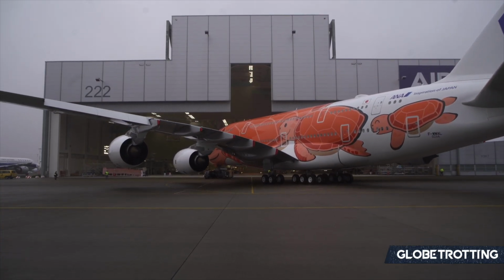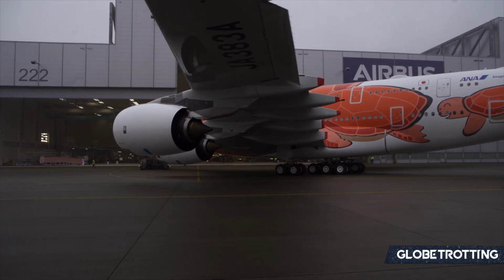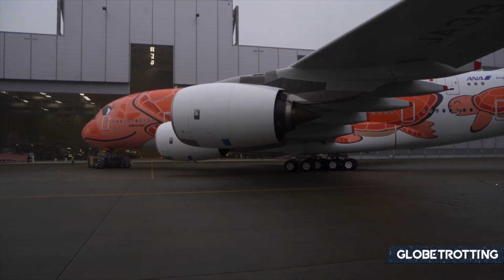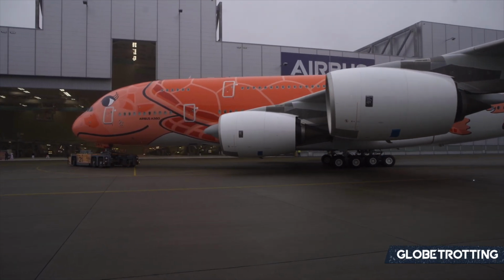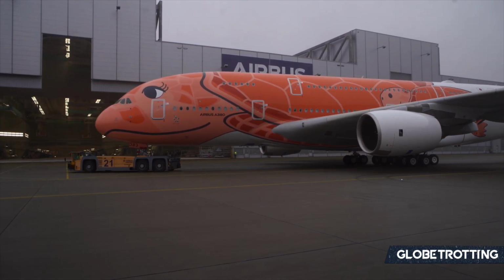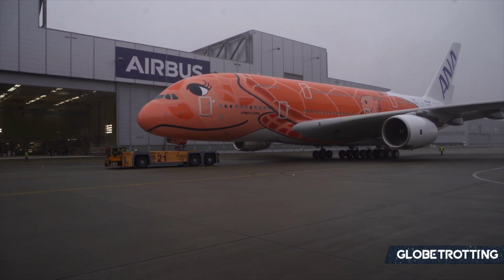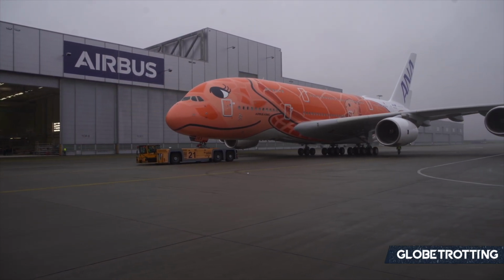The Flying Honu is the livery's name, and it's a pretty affectionate name. The sea turtle is an essential part of the culture, in fact being described by ANA, as many view it, as sacred. It is therefore part of a campaign by the Japanese-based airline to promote not only environmental awareness, but also the sustainability of the environment and animals that naturally make that up.